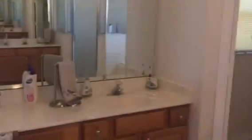Back here, we've got the garden tub in front of us, the toilet with a little window in there. We've got one sink to the left and then a sink to the right with the shower. And the shower is pretty big as well. I like to step up to the tub. And then over here, we've got a linen closet. Little archway into the master.